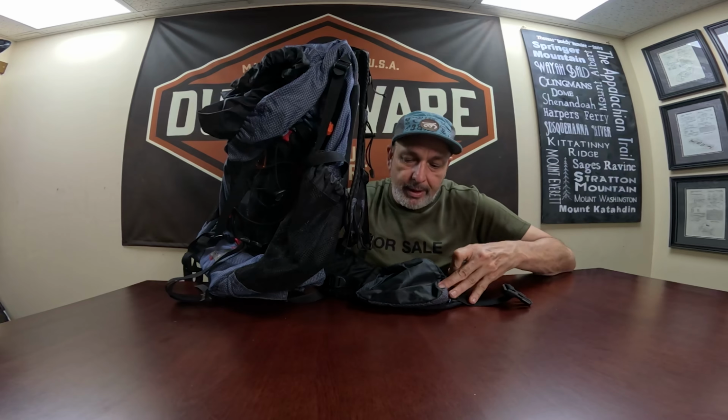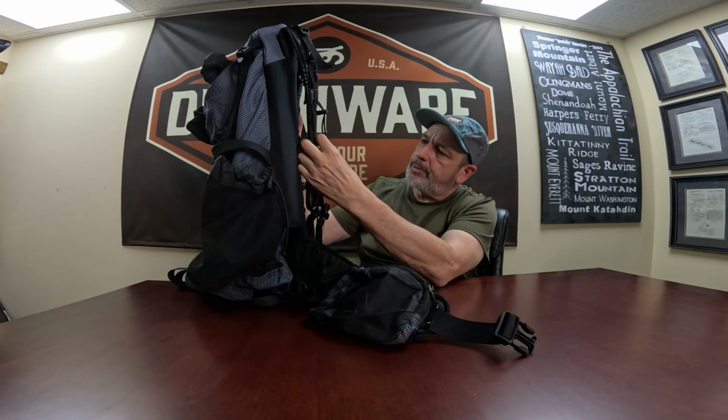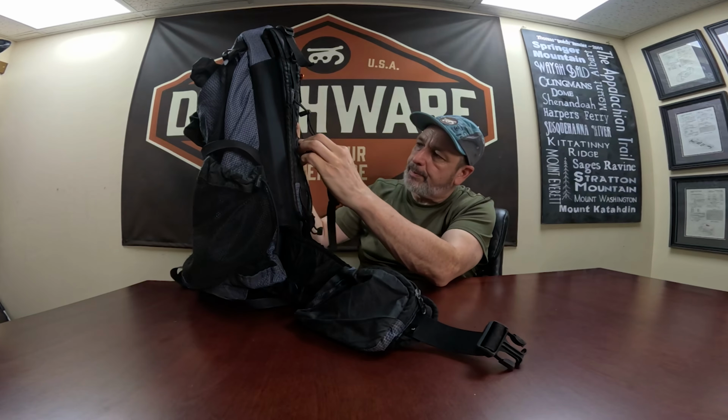My headlamp stays up here. My DWR stays in here. And I usually keep a pocket knife and maybe my lighter in these. So the convenience of having that is fantastic. Sternum strap, it's adjustable. There's nothing too special about it. You are able to cinch these on the sides.